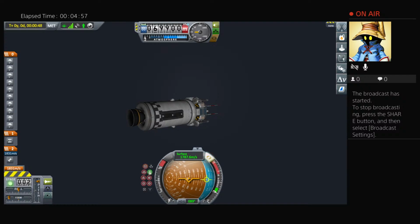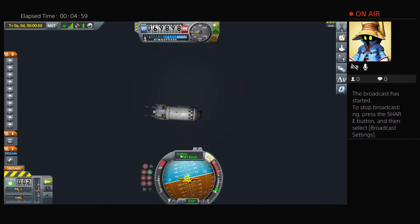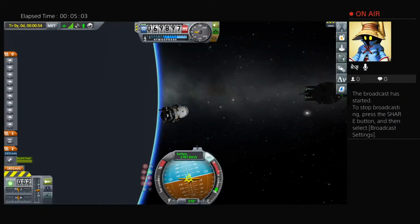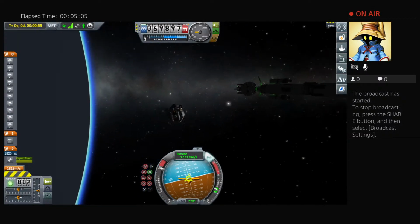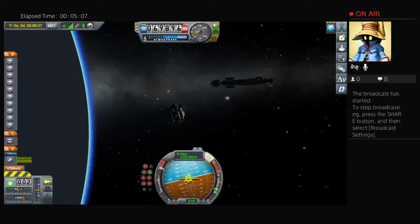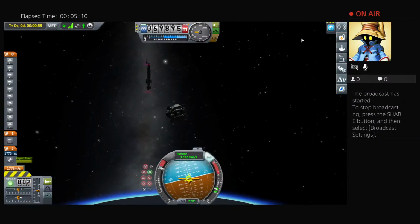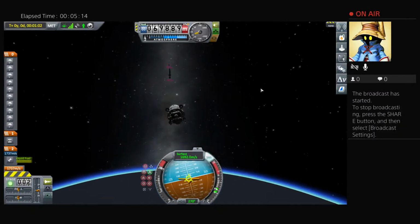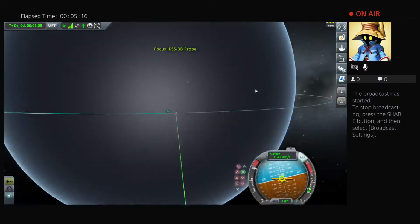parachutes deployed. We'll begin by making sure we are in surface mode and point ourselves retrograde and stage the engine and throttle up. And that'll put us into suborbital flight over Laythe, knocking that accomplishment out.